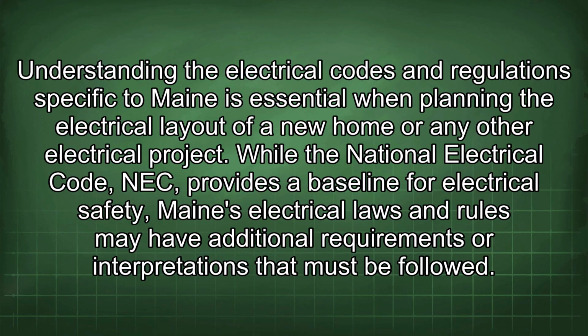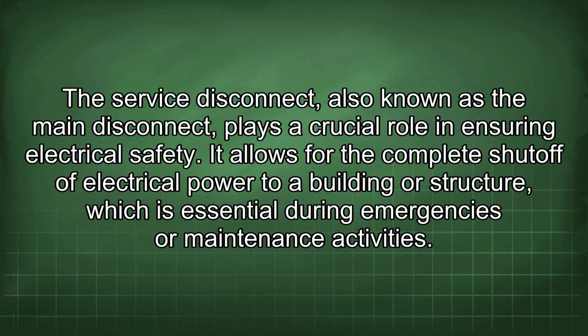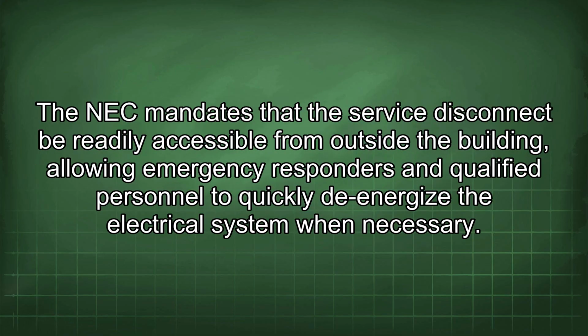While the National Electrical Code (NEC) provides a baseline for electrical safety, Maine's electrical laws and rules may have additional requirements or interpretations that must be followed. The service disconnect, also known as the main disconnect, plays a crucial role in ensuring electrical safety. It allows for the complete shut-off of electrical power to a building or structure, which is essential during emergencies or maintenance activities. The NEC mandates that the service disconnect be readily accessible from outside the building, allowing emergency responders and qualified personnel to quickly de-energize the electrical system when necessary.